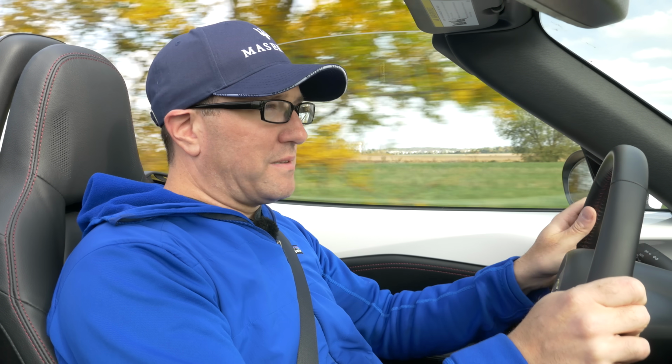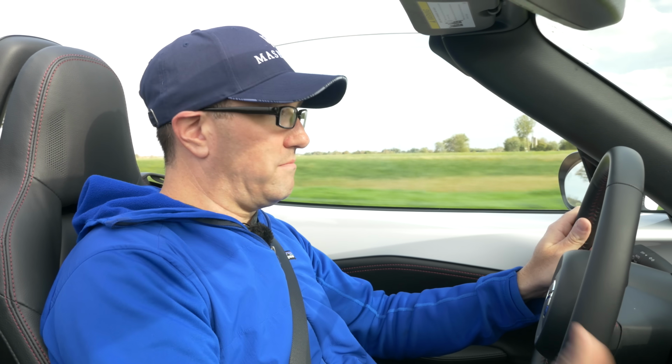Now it's time to talk about this new motor on the street. And I think a lot of people are downplaying just how much of a difference this engine makes. So let's just downshift here and get right into it.